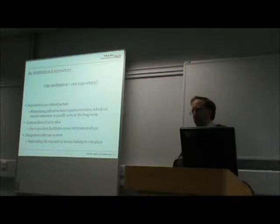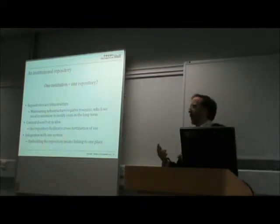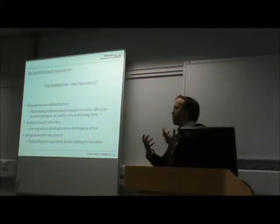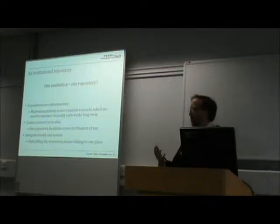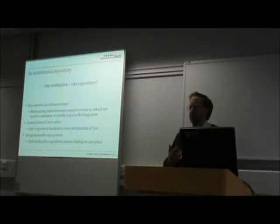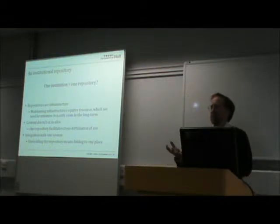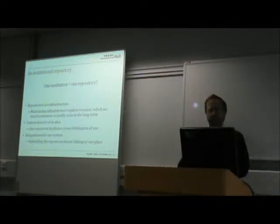So, just a bit of background to the University of Hull and our take on a repository, which is that we figured that an institutional repository means that for one institution you have one repository. And that repository can then be used to manage whatever digital content needs to be managed. Some of the reasons we came to that conclusion were that we felt that if repositories are going to be taken seriously further down the line, they have to be considered as infrastructure, not just a service, not just another piece of software. We're talking about the serious management of digital content, the digital outputs of the major research and teaching institutions of this country. Therefore, we've got to take it seriously.